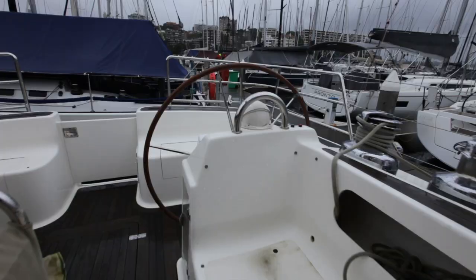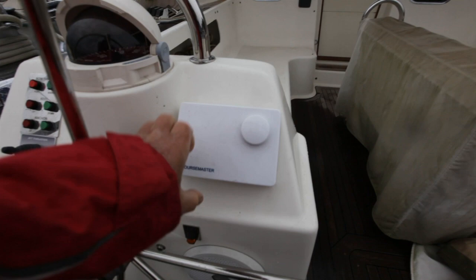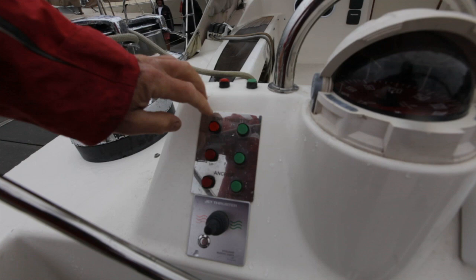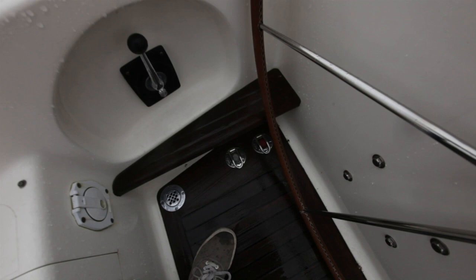Okay, up on the wheel, got this nice leather covering here. We've got our Course Master steering system, and then we've got controls here for the bow thruster, up and down, keel and anchor, and then a rear thruster. Not 100% sure, there might be one set of winches. Then down here we've got floor controls for main winch and throttle controls. Everything is reflected both sides, so you can do it from either side. Fantastic. Right, we've got a double locking system here.